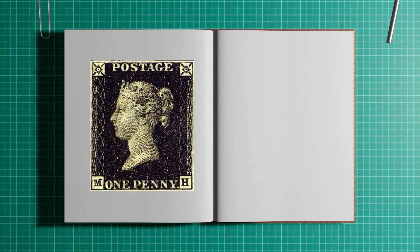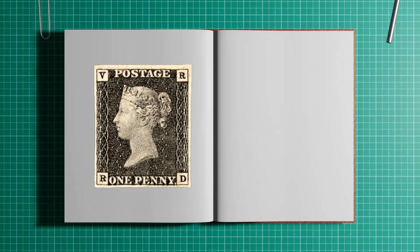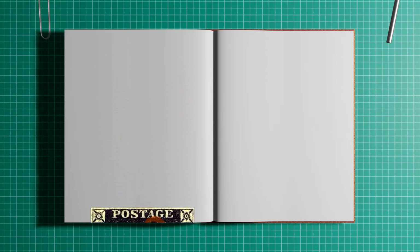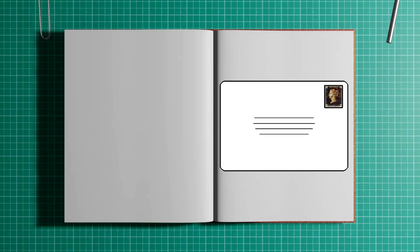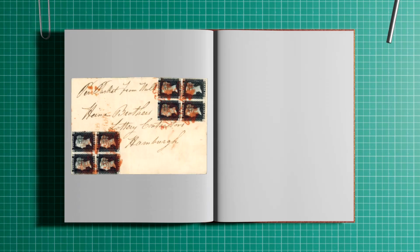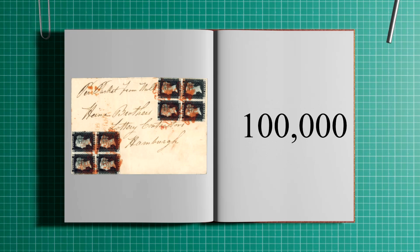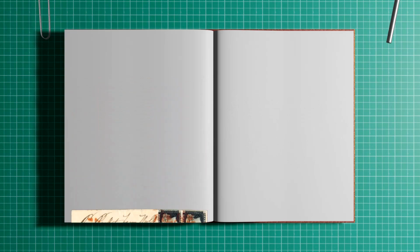An unused stamp is much more rare and expensive. Prices at auctions are around $3,000 to $5,000. Official 1 penny blacks are very rare, and prices for unused copies go as high as $10,000 to $15,000. Penny black on covers are valued around the double of cancelled copies. The cover shown below, with 2 blocks of 4, was put to sale in December 2020 for no less than £100,000 as a starting price.